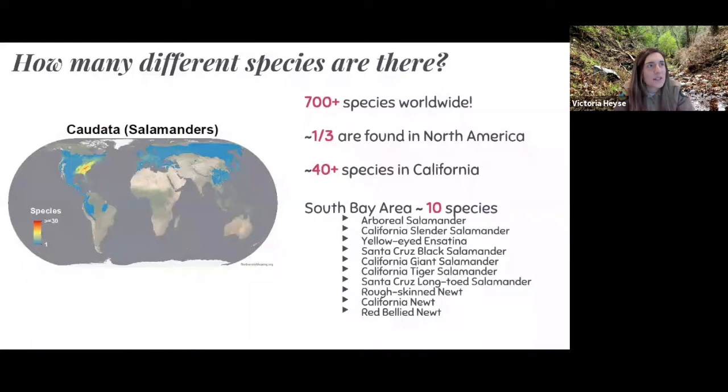So how many different species are there in the world then? And so on this map, you can see all the places that you're likely to come across salamanders. And one of the things that you might notice is that they're kind of more located on the northern part of the earth. So they tend to like temperate areas, and you're not gonna find nearly as many salamanders south of the equator as you are north of the equator. And that has to do with evolution and where the continents were and how they were able to disperse.